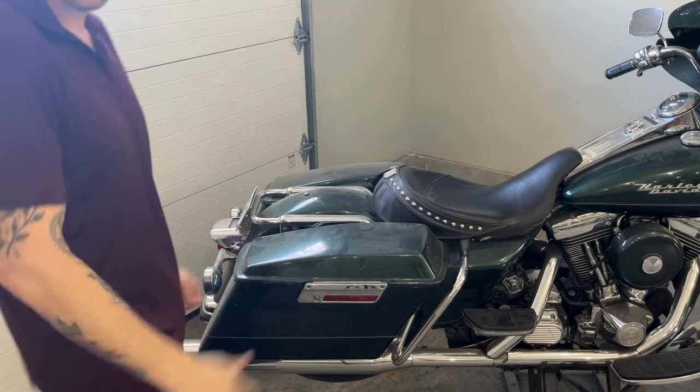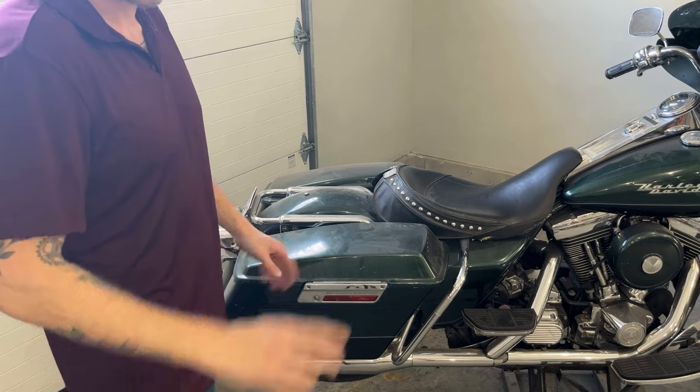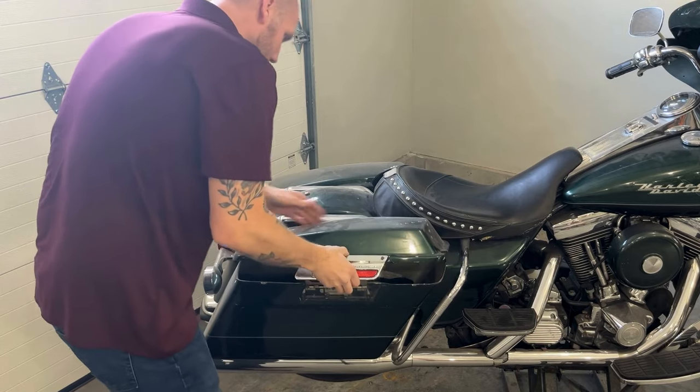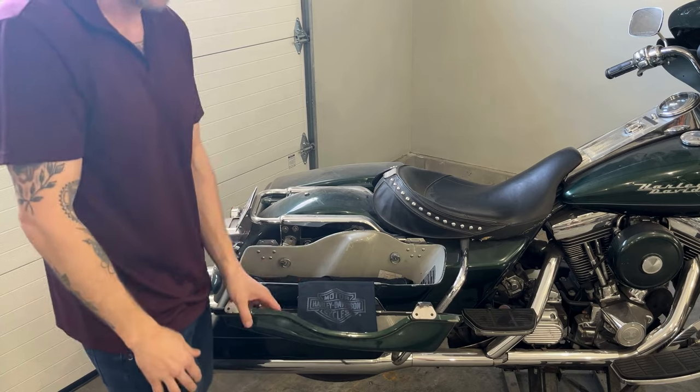Here we are, this is a 97 Road King. These bags are the exact same mounting as the 14 and up, right? The only difference is these have this old, funky, can't get it open style. That's the only difference.